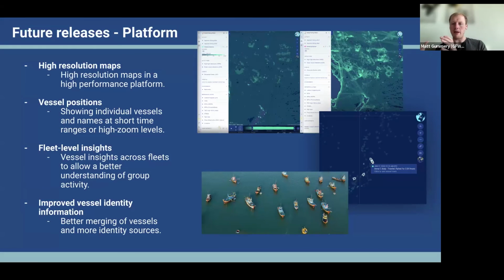These much more detailed maps allow you greater insight into where there are significant areas of activity, and where you may want to focus any enforcement activity, or understand better what might be going on, or what kinds of fishing or activity is taking place in a certain area.